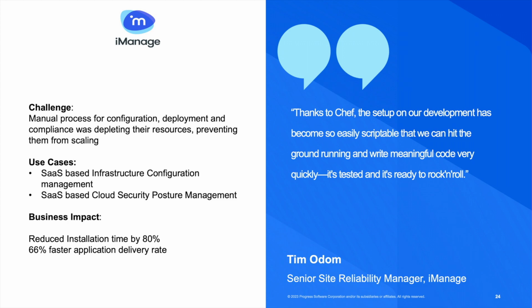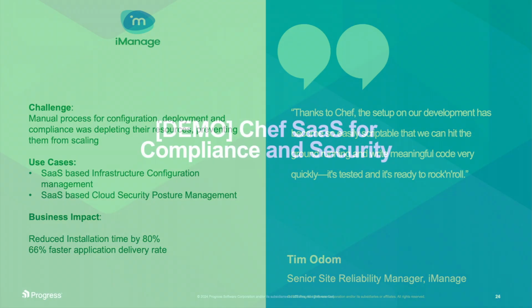And to summarize, they had reduced their installation time by 80%, and they have improved on application delivery rate by 66%. So this is about the quick testimonial from iManage on our Chef SaaS frame.